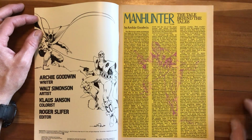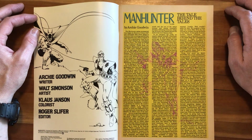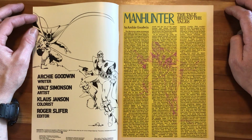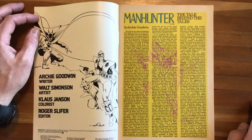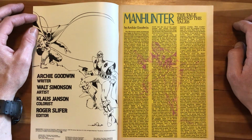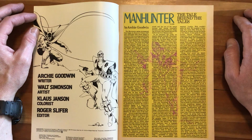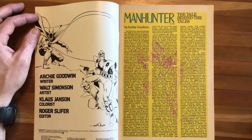How about that? The Manhunter series, represented here, began in Detective Comics 437 and concluded after 7 issues in Detective 443, covering a period from approximately July 1973 to August of 1974. Not a particularly long run for a comic book as comic book features go, surpassing Brother Power the Geek, but falling short, if memory serves, of It, the Living Colossus.